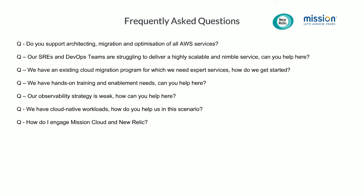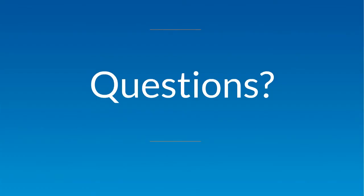I think the last point here we got is how do you engage Mission Cloud in New Relic? And for that, I'm going to bring on board this slide with the details on how you can get in touch with us. But at this point in time, if you have any questions, feel free to send them through using the webinar link that you have.